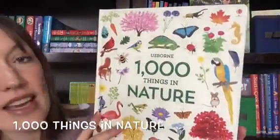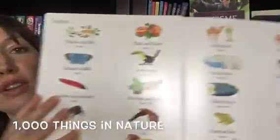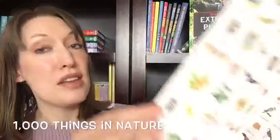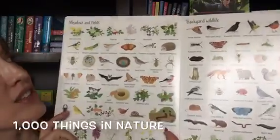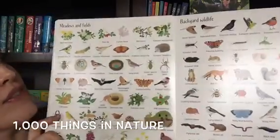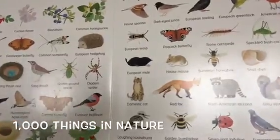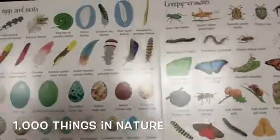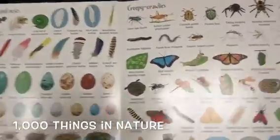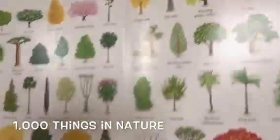I love this series. In addition, we also got 1,000 Things in Nature, and this is a beautiful illustrated book that is full of 1001 different items or things that you find in nature. So this one focuses on meadows and fields or backyard life, and so as you can see, it has the picture and the name of that thing in the category. So this one is focusing on feathers or creepy crawlies, and here's different types of trees.